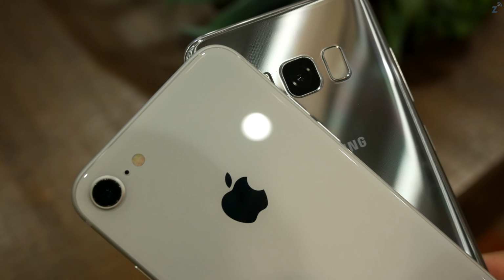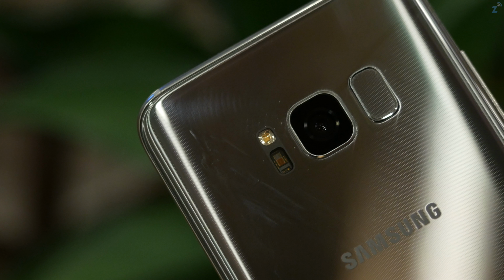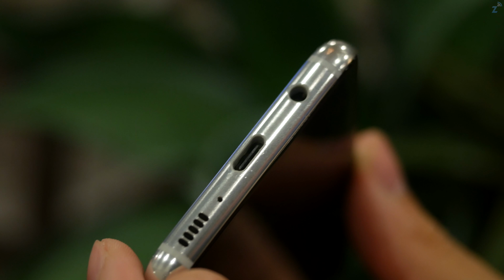But of course, we do have a camera bump on the iPhone 8 and none on the Galaxy S8, which is nice that they got rid of on the S8. And we also have a headphone jack. So those are kind of the main things outside of the phone, but I just want to go over the other things and the other experiences that would make you choose either the Galaxy S8 or the iPhone 8. So yeah, mainly going to go over the things that I personally decide on when choosing a phone.